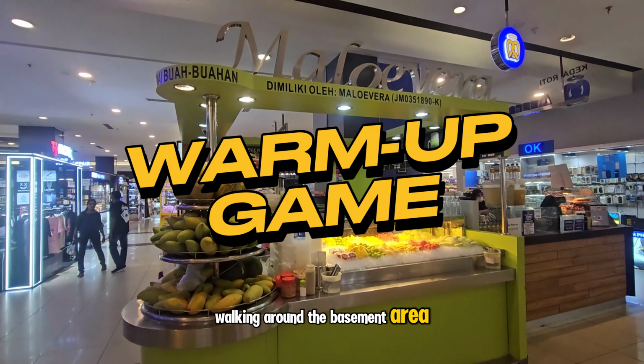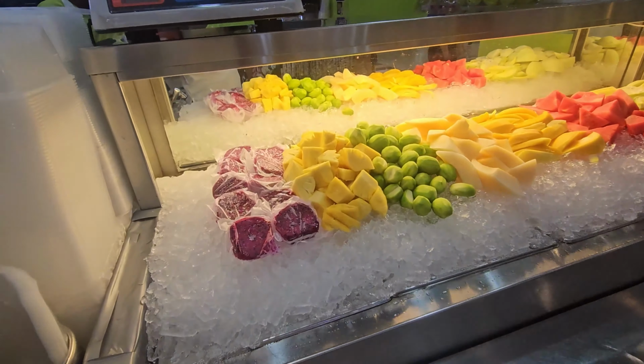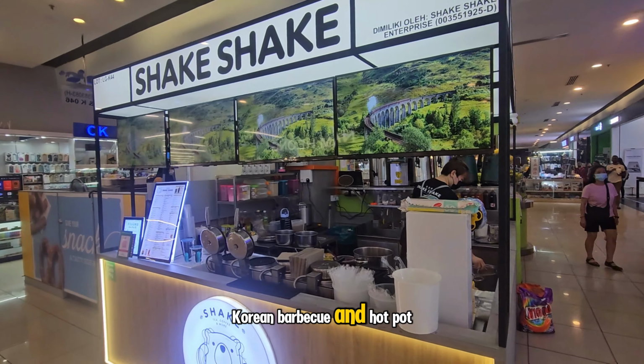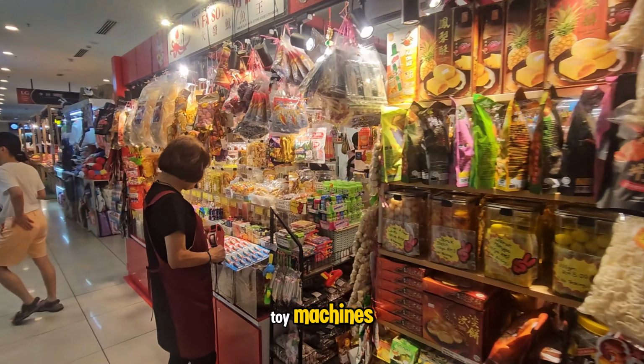Walking around the basement area of KSL Mall, you'll find a diverse range of attractions. Start by exploring Glutton Food Streets for various local and international cuisines and visit Seoul Garden for Korean barbecue and hot pot. Enjoy entertainment options like arcade games and ball toy machines.